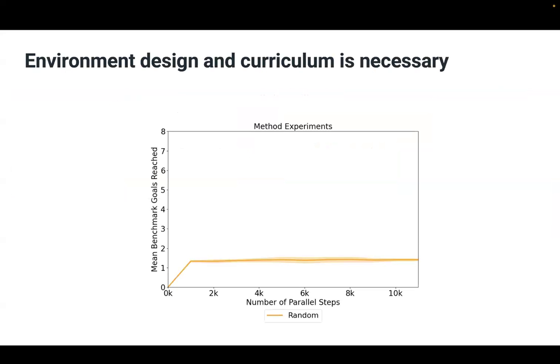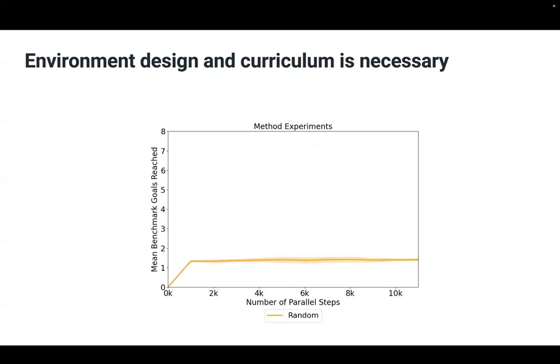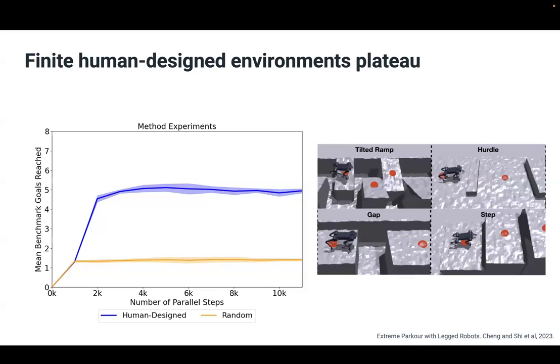So what's happening is essentially the large language model code generation and the reinforcement learning agent trained on these environments are co-evolving until the agent is really, really good and can do really complex parkour skills. So here's our benchmark evaluation on some held out parkour courses. You see, if you just randomly generate terrain or environments, given some programmatic specification, you can't really do anything. You quickly plateau. And here's if you train on the human designed ones from the prior work. So that encompasses all the environments that humans manually design.